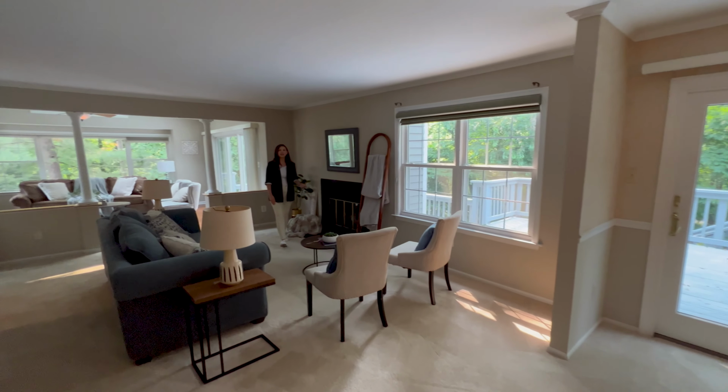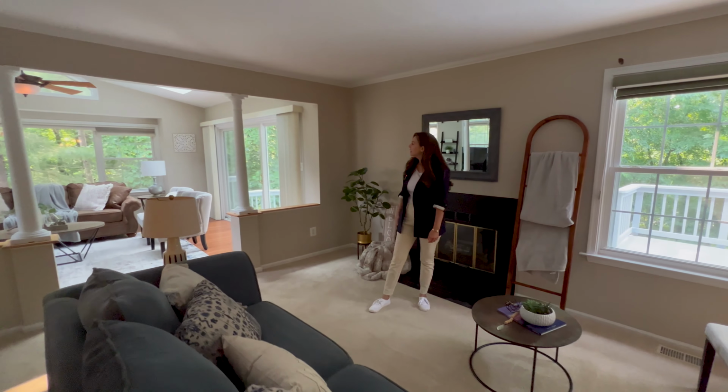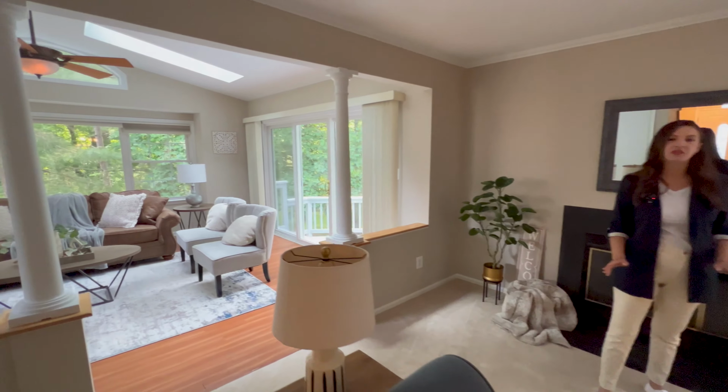As you're working your way out of the dining room, you will enter into the sitting room, followed by a well-lit sunroom. This sunroom gives you access to a huge deck.